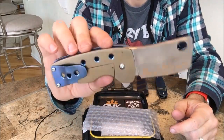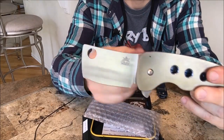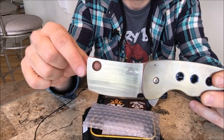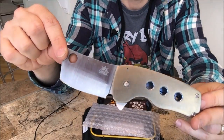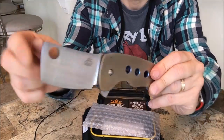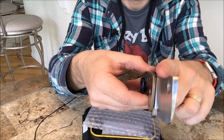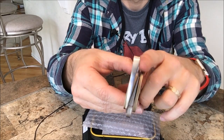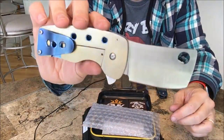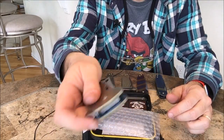And this one is a cleaver with the hole here. The hole is really not intended for opening. It's there for aesthetic purposes. And it's a satin finish on the blade. And it's very, very thick stock. Thick titanium and thick blade. And this one has great action given how big of a knife blade that is.